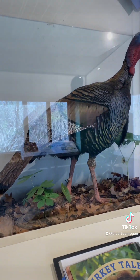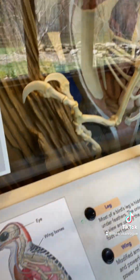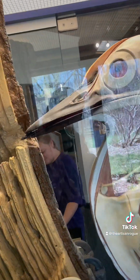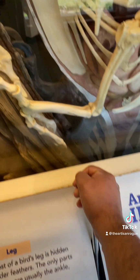I'm a fan of anything like this that talks about nature, history, just so many things that have to do with the wildlife and history of Missouri. I really have to give props to the people that designed this stuff. Like, this is really cool.